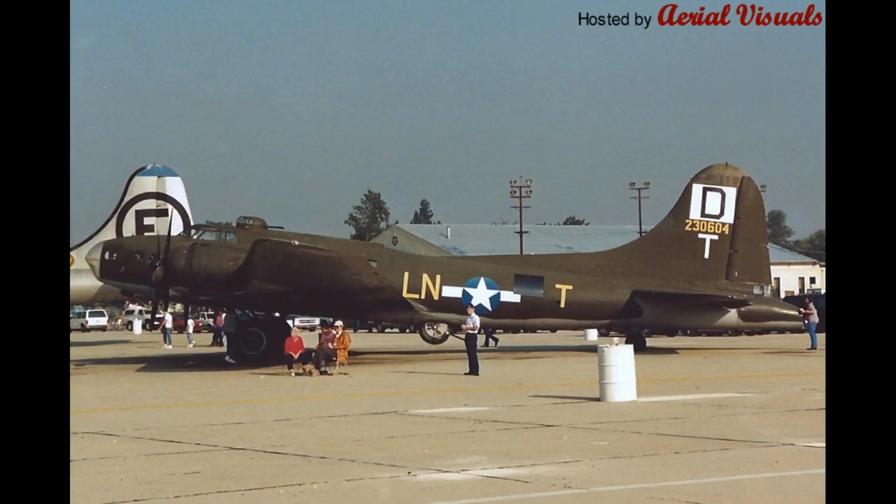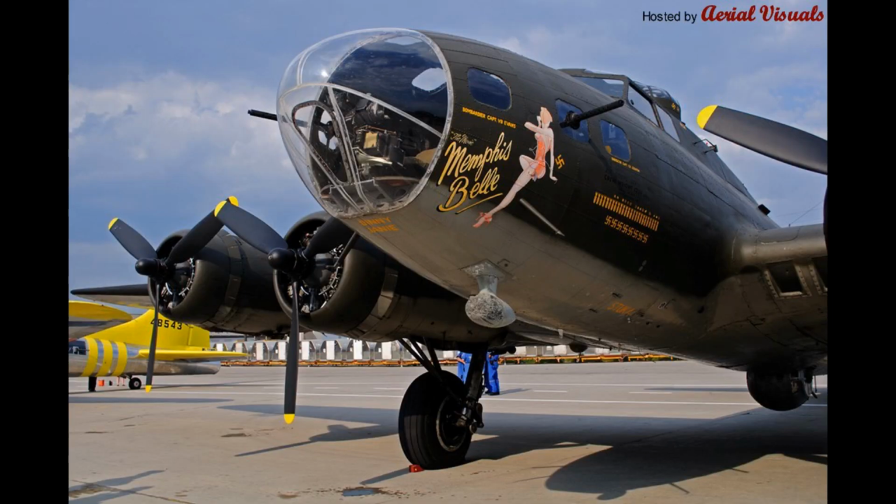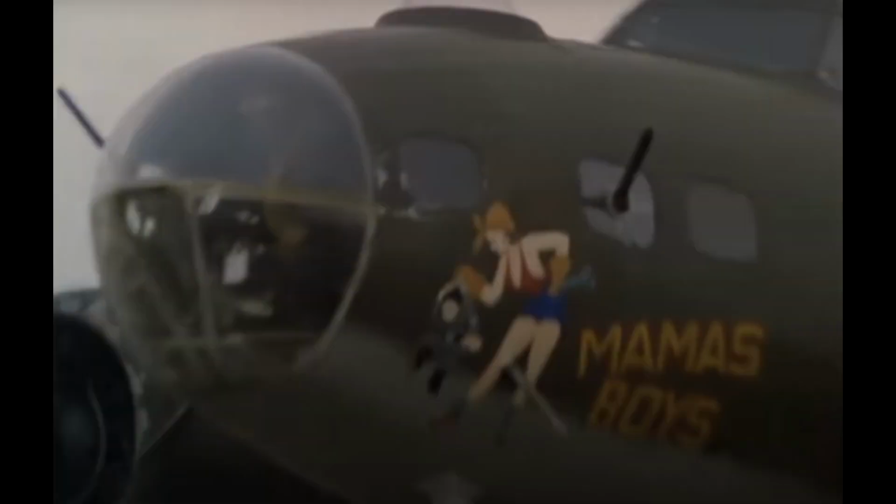It was loaned to the March Air Force Base Museum and was on loan off and on until 1989. At this point, it was restored back to flying condition and was painted up as Memphis Belle to be the main aircraft in the filming. It was ferried to Duxford and used in the filming. Now, it was also used to represent Mama's Boys during the takeoff sequence and can also be seen as Mary Lou, Sweet Marine, and Sweet Dreams.